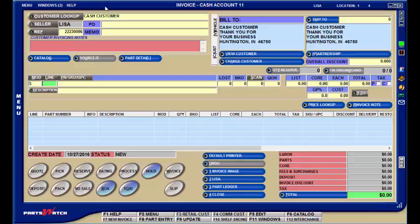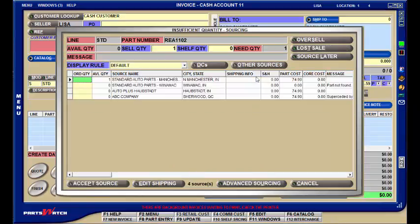Customer comes in and needs an oxygen sensor. Doesn't matter if you sell it from the invoice or catalog screen or interchange window. The functionality is the same. Enter the part, and if there's none in the store, the system opens the sourcing screen. Check stock from all the suppliers you have set up to source from, whether it's a warehouse or hub stores or sister stores, and displays the quantity available for each.